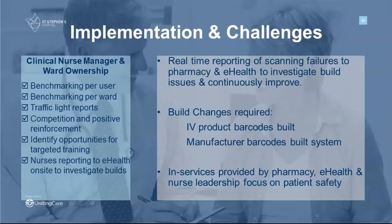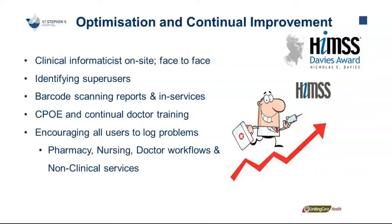We also recognise that regular in-services from the pharmacy, eHealth and nurse leadership is important. So we're continually optimising and improving our systems. We recognise the need for a clinical informaticist to be on site for face-to-face communication. It's important to identify and then support super users who can support others in their teams. We have regular reporting to the hospital executive and leadership, continual doctor training and support to maintain their CPOE results, and vitally, we need to continually encourage all our users to log problems rather than use workarounds so that we can improve the system for them.